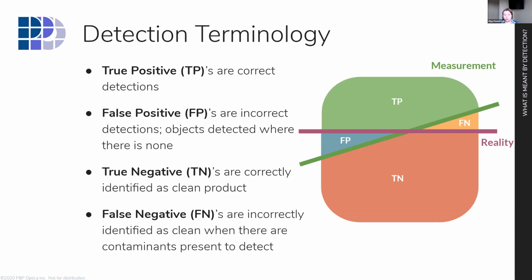And you have true positives, which are correct detections, and false positives, which are the incorrect detections. So essentially, you think there is something found, but there is nothing, so you have a false rejection. True negatives would correspond to something like correctly identifying clean objects. So frankly, most product in your factories is a true negative, but a false negative would be something identified as clean, but there's actually a contaminant present. So, the true positives and true negatives are very easy to understand, but it's actually the presence of false positives and false negatives that makes detection methodology so challenging, because you have to balance how well you detect something and when you make mistakes, and mistakes will be made on any detection methodology.